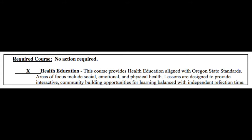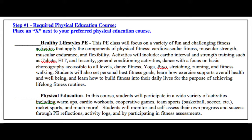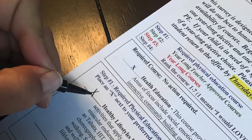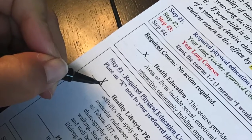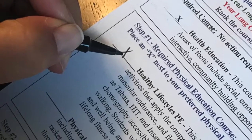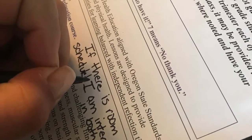First you'll notice that health is already checked for you. That is because, once again, it is required by the state, so you will have a trimester of health, so you can skip down to step 1. Step 1 is where you're going to tell us your preference for a physical education course. We have 2 different offerings. The descriptions are listed on your survey, so take a look at those and decide which you would prefer to take. Also, if you have any preference, like maybe you're interested in both of them, you can make a note of that on this sheet.